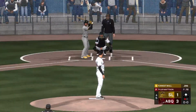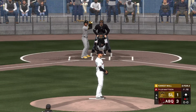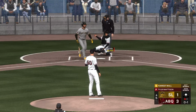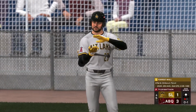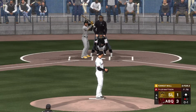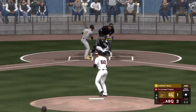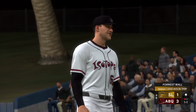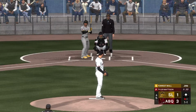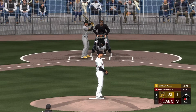Back to the top of the order here. Now at the plate, Forrest Wall. Bouncing ball here, rolls foul. We're in the top of the fifth inning. One out and a runner at second. Ball. Trying to plead his case with the ump, and he's walking a fine line here. He might get that call later, or he might get under the umpire's skin so much that he doesn't get any calls.